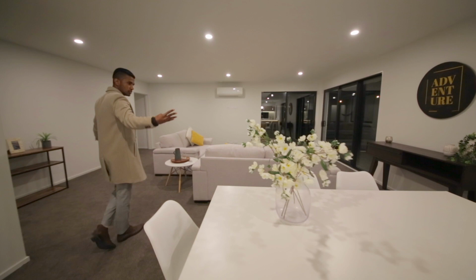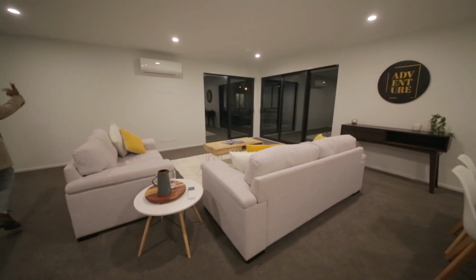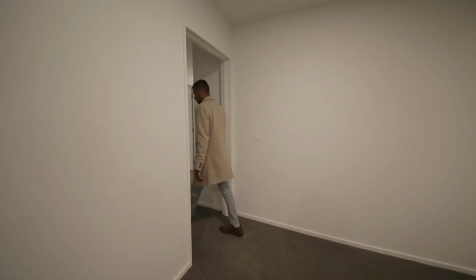We got 4 bedrooms, 1 living, 2 bi-sliders there, and another bi-slider in the master. Master ensuite. I'll tell you what, I've got a 3-car garage with drive-through to the back. If you're like me, a few extra toys in the back, perfect.